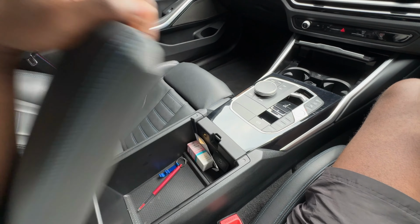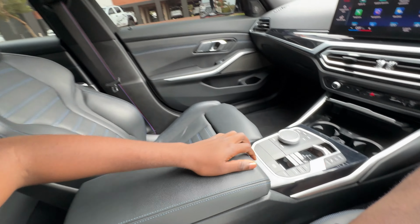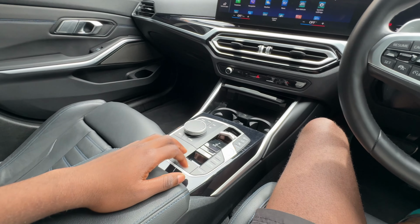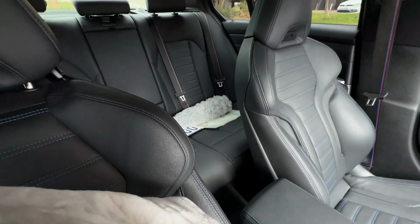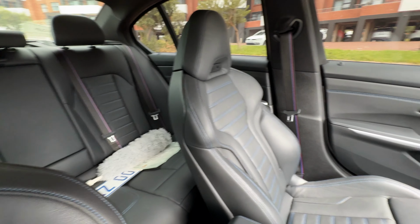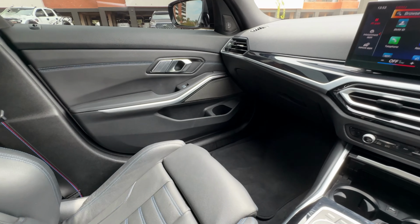And we have this center storage, which is huge. As you can see, it's clean. It's nice. There's a Type-C connector there as well. And we have two Type-Cs at the back seats as well, which this car has a nice back seat. Actually, it's really clean.